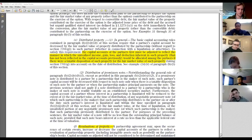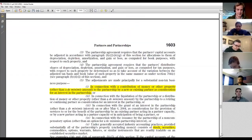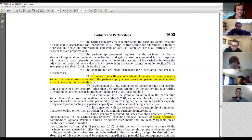We can't do a global book up. We can't do a full-on revaluation. The revaluation rule is in (f). We've seen this before. Revaluations are permitted on certain events. We've seen it listed in (f)(5). We've talked about contribution of money or property to a partnership. That's not what's going on here. This is a distribution. A revaluation is permitted if it's a distribution as consideration for an interest in the partnership. So if we're reducing someone's interest in the partnership, then we can do a full-on book up. But if it's what's known as a pro rata distribution, then we're not reducing anyone's interest, and it's not a permissible book up event.